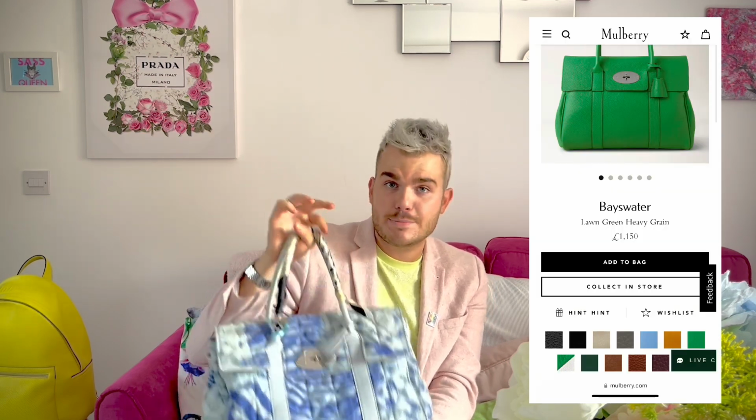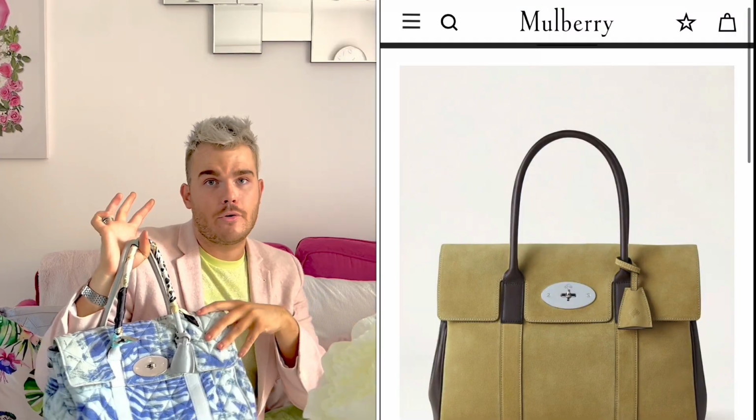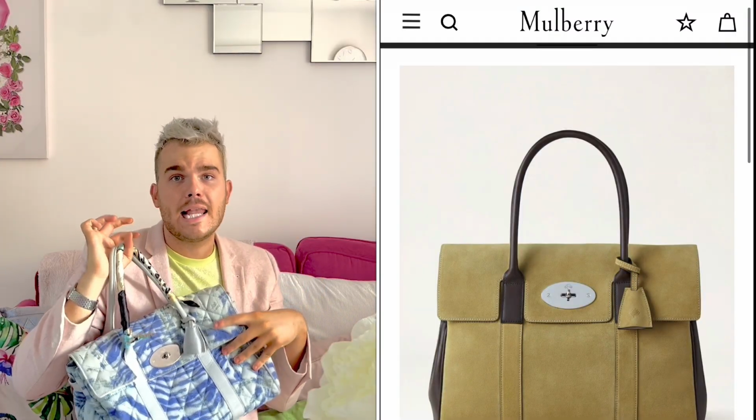And I would say that the most varied is this, the Bayswater. The Bayswater comes in a range of different materials. It comes in different sizes, but in this particular size, you can buy nylon, you can buy leather. Of course, I've got this particular fabric one, which is a seasonal piece and differs year on year, but you can buy them in different colours. They bring out different seasonals, and you can get monograms. You can get lots of different pieces when it comes to the Mulberry.